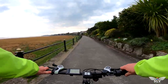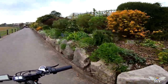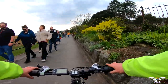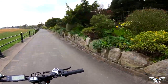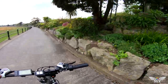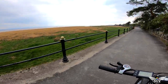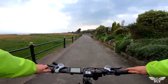See the tulips up there, that. Beautiful. Look at this. Beautiful gardens along the front here. Look at that. Well maintained gardens there, look. You'll be getting all this, yeah, you are. Still recording. And on the other side, Morecambe Bay, look. Beautiful. Right, I'll be there very soon now.